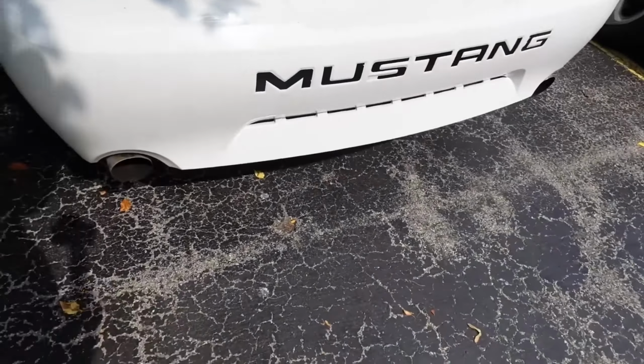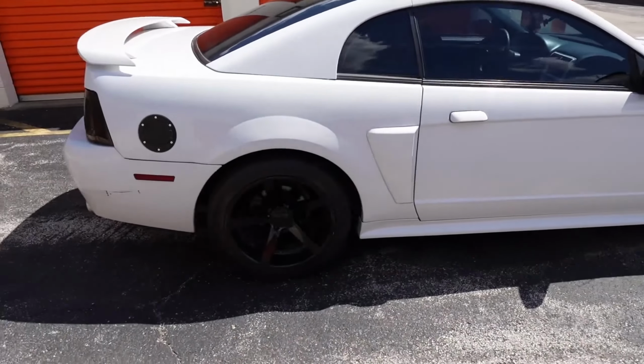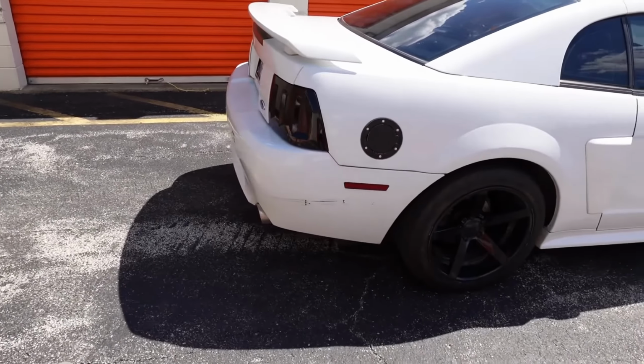This, fellas. This is the new daily, my 2004 2-valve Mustang GT. Welcome to the channel, everyone. This is my 2004 Mustang GT build. I bought this car about a year ago, bone stock, just with a catback exhaust, and this is a very focus-oriented build.